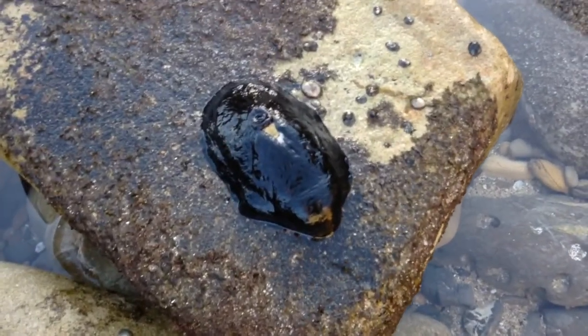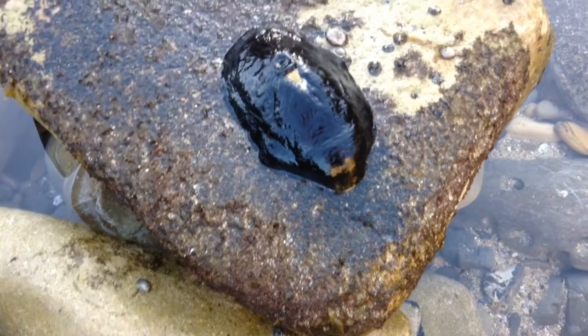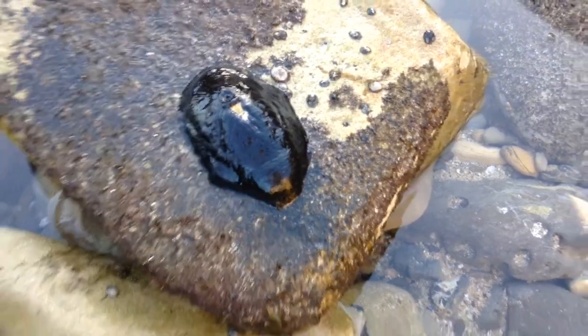Guys, that's the snail. They caught one of those things that's on the sign up there. They caught one of those other things on the sign up there. Baby crab right here. Oh, see there? It's a baby crab.